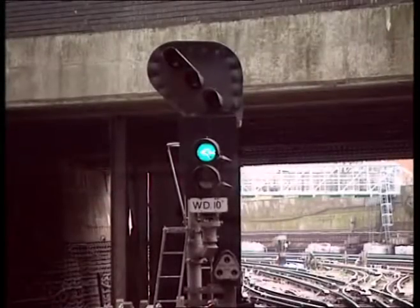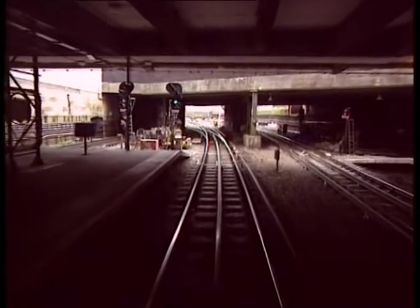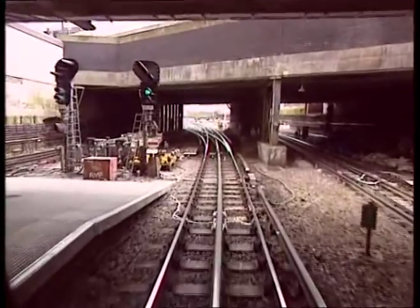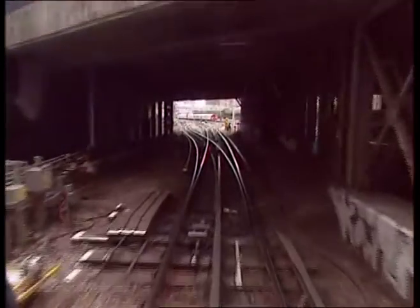The station starter is WD10A and will take us onto Barons Court. A route indicator to the left will take us to the eastbound local District line, and shunt signal WD10B will route us into Hammersmith Barons Court siding.